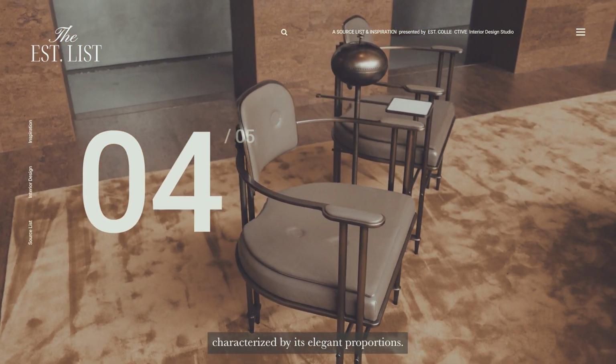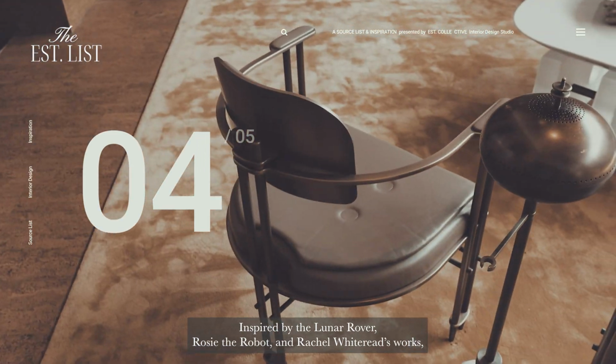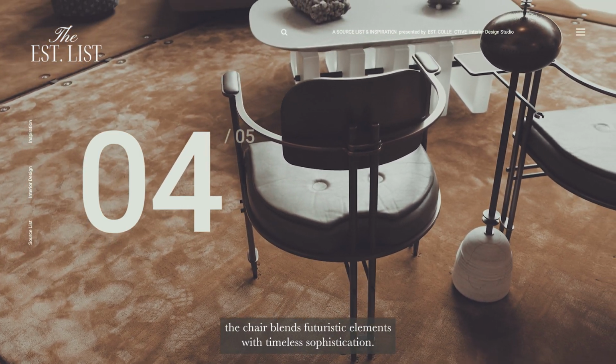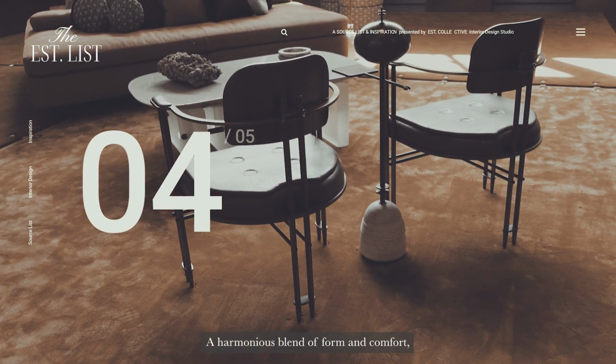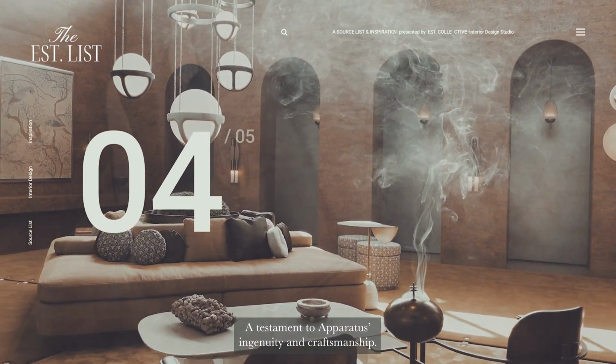At number 4, the Episode Armchair is a perfect fusion of sculptural artistry and functional design, characterized by its elegant proportions. Inspired by the lunar rover, Rosie the Robot, and Rachel Whiteread's works, the chair blends futuristic elements with timeless sophistication. A harmonious blend of form and comfort, it's a true design masterpiece, a testament to Apparatus' ingenuity and craftsmanship.